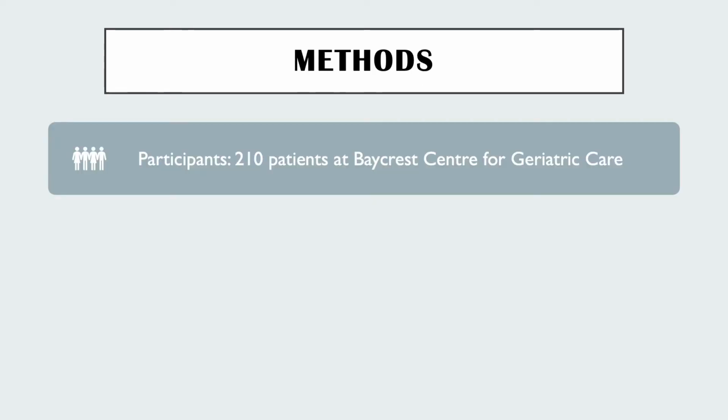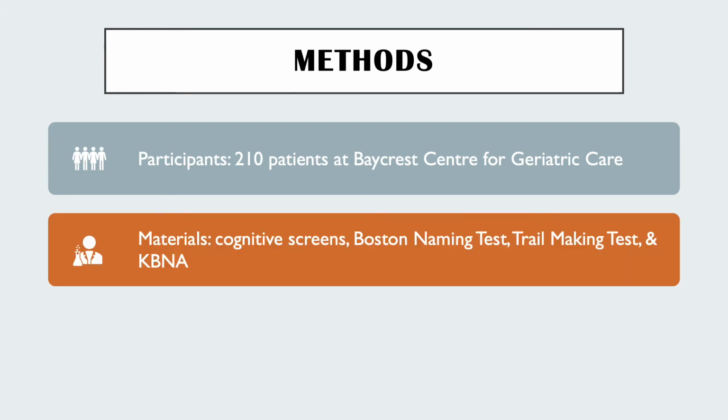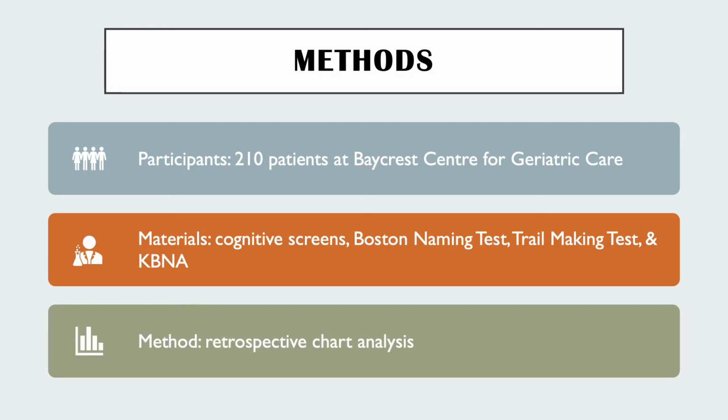The participants were 210 patients at the Baycrest Center for Geriatric Care who underwent neuropsychological evaluation for diagnostic purposes. Our materials were cognitive screens, the Boston naming test, the trail making test, and the KBNA. And for our method, we used a retrospective chart analysis, so we went through patient files and extracted the relevant data.